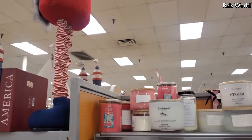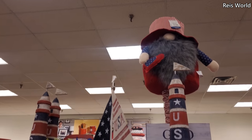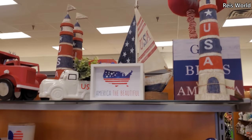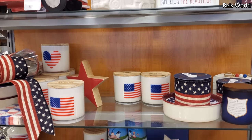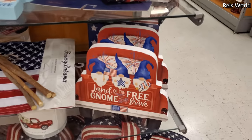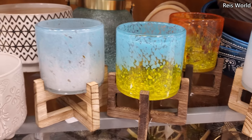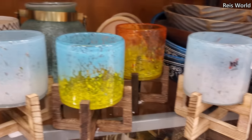Oh gosh, look at that tall gnome. Let me walk up front. Tall gnome is $25 in the back. We've seen the lighthouse and the truck. I feel like they're not gonna get anything really new for 4th of July. Everything's been the same. These are really nice for $10. I am loving them. Such a little faux plant.